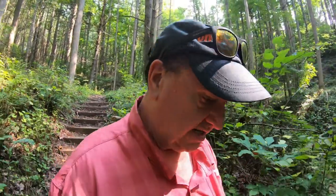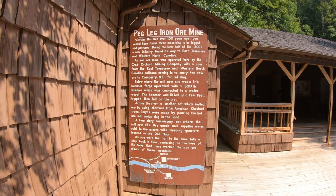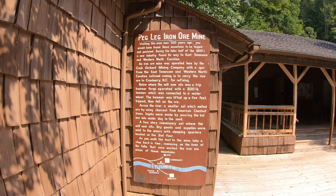It's right off Highway 143 here in Roan Mountain, just before you get to Roan Mountain State Park. Actually, it's in Roan Mountain State Park, but I'm going down steps here, so I'll pay attention so I don't hurt myself. Roan Mountain State Park is divvied up into the visitor center and then the campground and everything. Nice temperature out here, but whew, it is humid. So come here, stop at the visitor center and take a look at the Peg Leg iron ore mine. It's about a 20 minute hike.